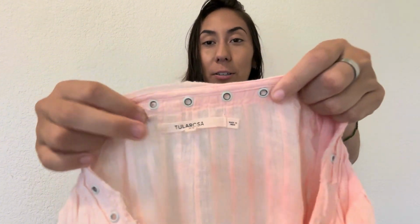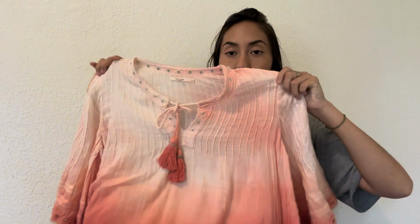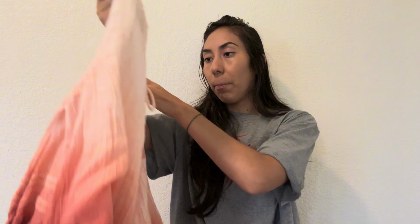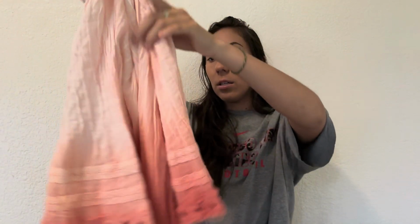But anyway, moving on. This is a Tularosa top, which is a Revolve brand, which I like. When I go to Buffalo Exchange, the stuff I like picking up with my trade credit is Revolve brands, but I always go for the dresses, not the tops. But this is a top, and I found it for $2, so I grabbed it. You can tell it's probably an older style, but it's still boho vibes. So I think at least 20 for that.